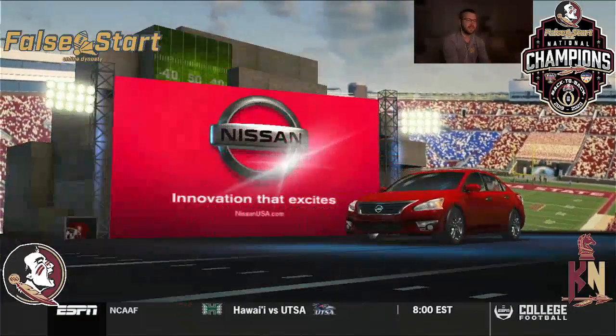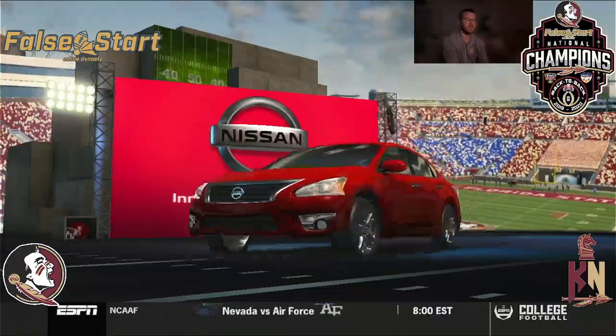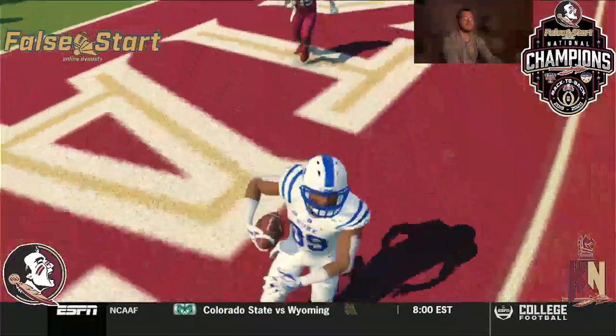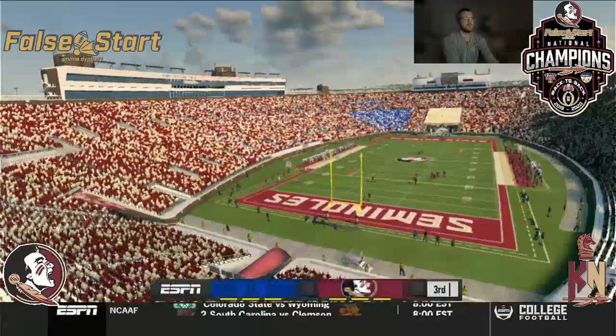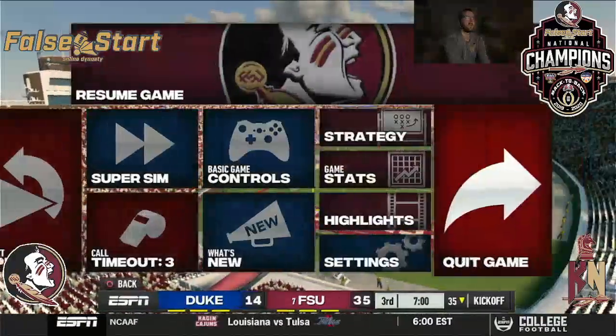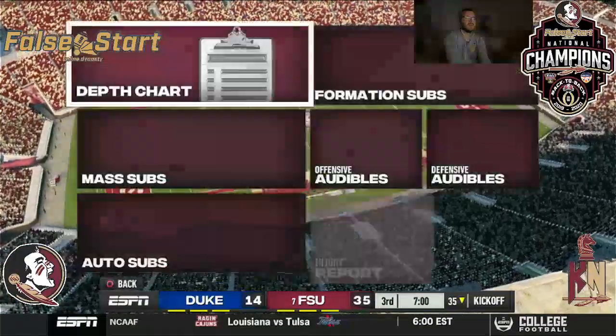Hi, everybody. Glad to have you with us on the EA Sports NCAA Football 14 halftime show presented by Nissan. Innovation that excites. Reese Davis, David Pollack here in the studio as always to lend a little perspective to what just went down in the first 30 minutes.